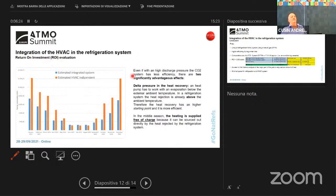In this way, starting from this data, the estimate we got from the integrated system and the estimate coming from a standard HVAC VRV system, we are able to make the comparison and see that the major part of the benefit comes, especially for this kind of building and application, in the period where heating is required.